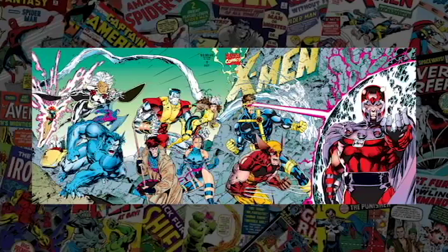You have Magneto, it's kind of a throwback to the first X-Men, right? X-Men issue 1, and they're all attacking him. But Magneto has his own page or his own cover, and then you have Cyclops and Wolverine and Iceman and Gambit and Rogue, and just the classic 90s lineup. And I think the animated show went off a lot of this lineup right here.